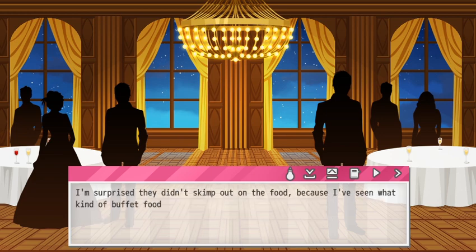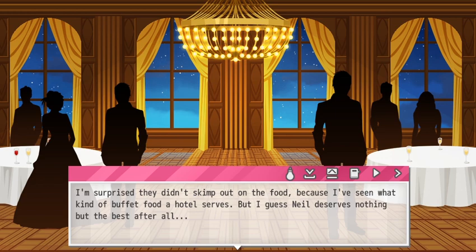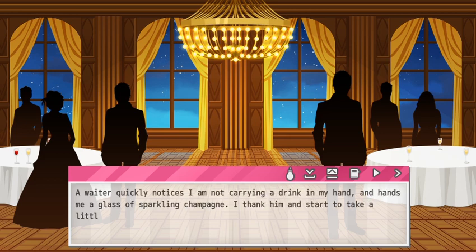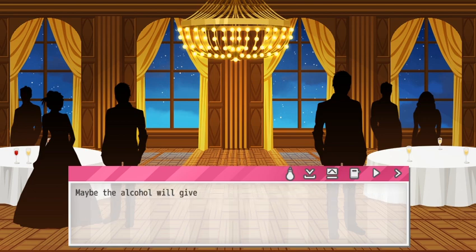Oh yeah, food. That's the only reason I would be there. Fancy, rich food. I bet it must taste amazing. I'm surprised they didn't skimp out on the food, because I've seen what kind of buffet food a hotel serves. But I guess Neil deserves nothing but the best after all. A waiter quickly notices I am not carrying a drink in my hand, and hands me a glass of sparkling champagne. I thank him and start to take a little sip.